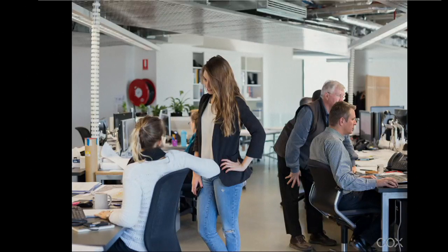It ebbs and flows with how many staff we have. It really is a construct of how many desks we have in the office at any time. The practice itself fluctuates between 400 and 500 typically across the country.